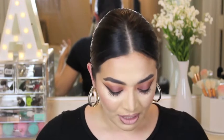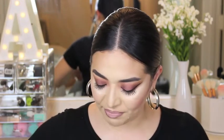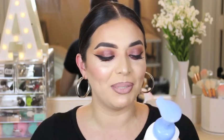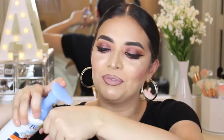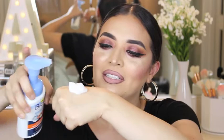The first thing that I see here, and I already used, is this Biore baking soda cleansing foam. This is for acne. It has salicylic acid. So this is what it looks like. It is for combination skin. Let me just pump some out real quick. So that is what the cleanser looks like. I loved it, and I'm already a fan of Biore.